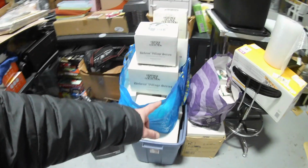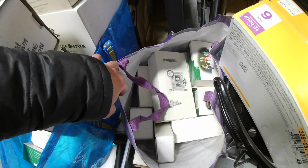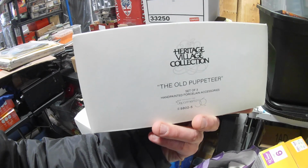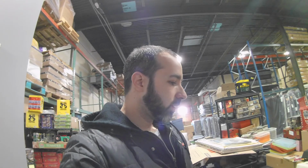So now I'm gonna list a few things on eBay. Take some pictures, and I'm probably gonna tackle this big pile of Department 56. I have some actual buildings and some accessories, people and random accessories. I'm gonna try and take pictures of those, so I'll have something to list during the weekend and also probably next week.